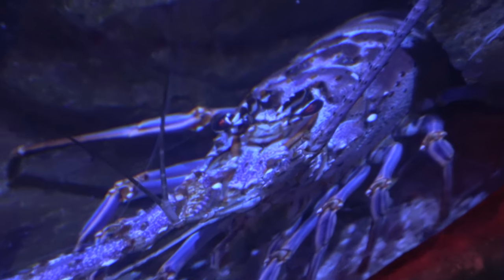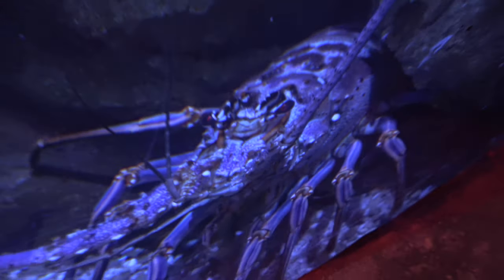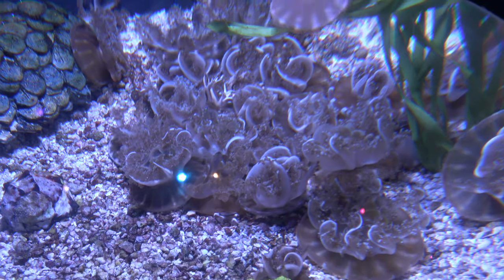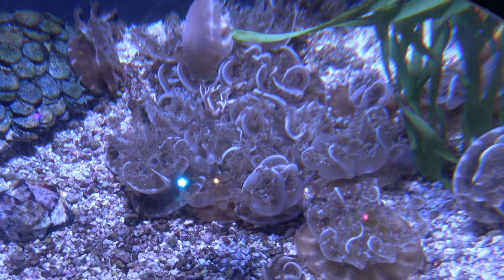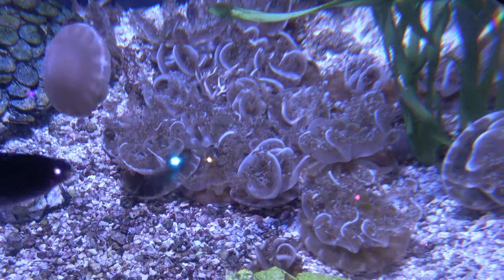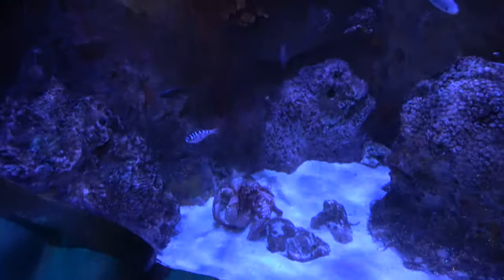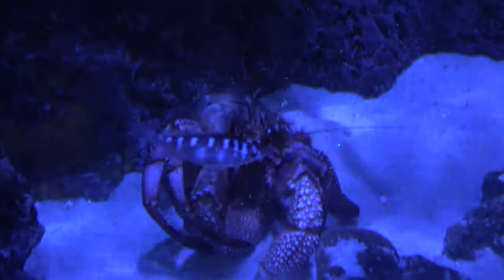Looking at a spiny lobster. He's kind of on the corner of a curved tank, so looking a little bit funky. These mesmerizing creatures are the upside down jellyfish. Lots of smaller fish in here. And then this one does not have a sign, but it looks like a giant hermit crab.